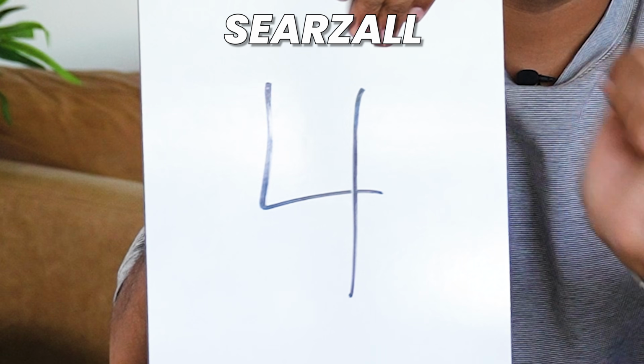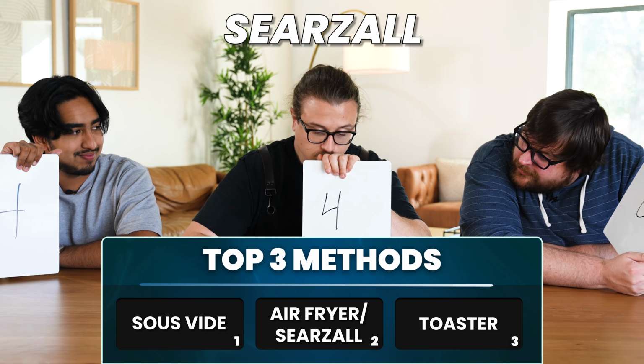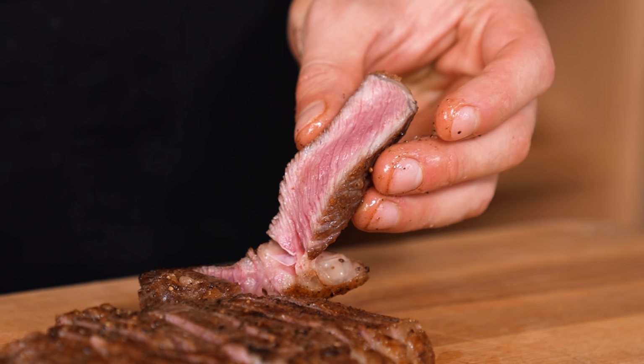We got a 4, and a 6. Total score 14. Yeah, that sounds about right. It was slightly above average. It was slightly below average. There's a weird aftertaste with this one. It takes so long, and you have unevenly cooked beef. You don't know what part's medium, what part's rare, and ultimately the whole thing was undercooked.